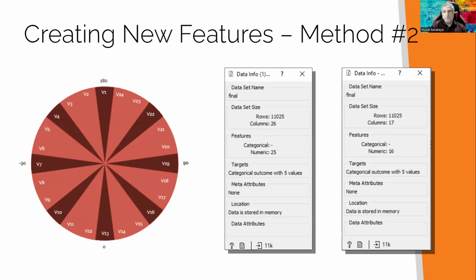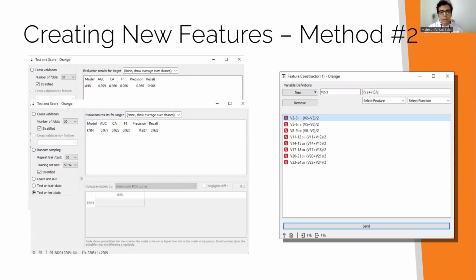But Furkan, you understand what I mean, right? You can actually put the features together to increase your chances. We create the new ones and we remove the old ones. That's our mistake. We used the feature constructor widget in Orange to implement this process. And you can see the formulas. Next slide, please.